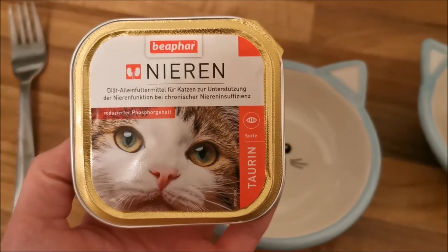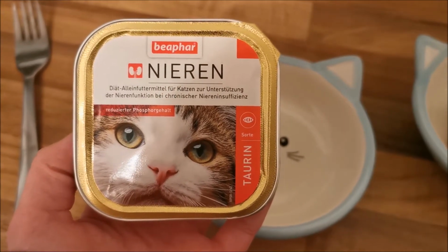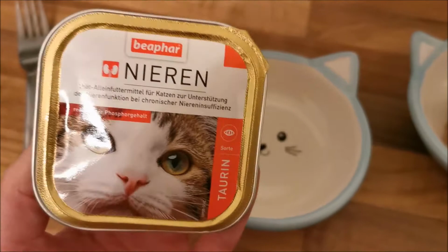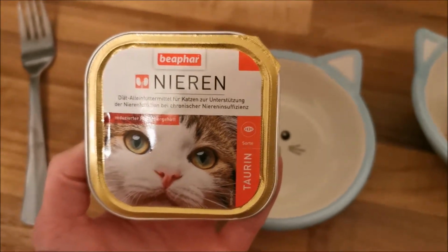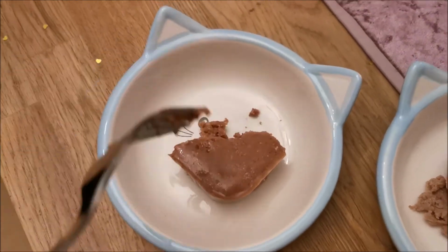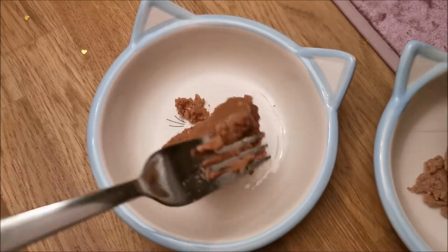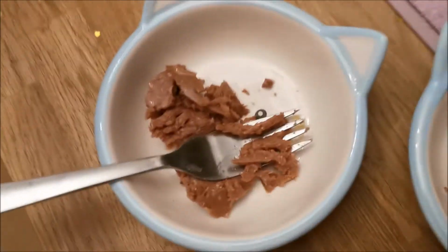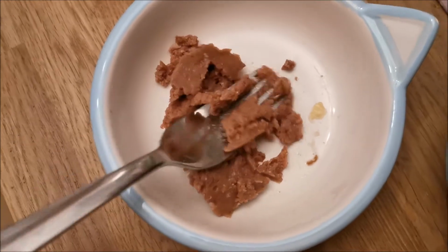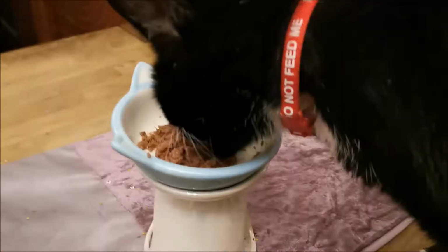And lastly, out of the brands we've got to try, we're going to go for the Beefa one, and this is the taurine instead of the flavoured one, so I think it's like the most plain one, but we'll see how this goes down. This one is a pate, but it seems to have a bit more moisture to it, so I'll still mash it down, but I definitely prefer the pates to the sauces with the chunks in, because the pates are so much easier to mash up for them.